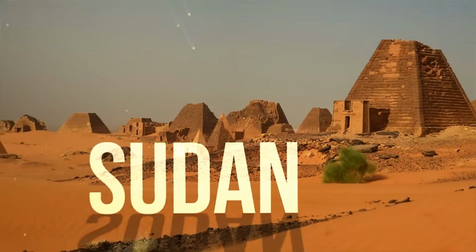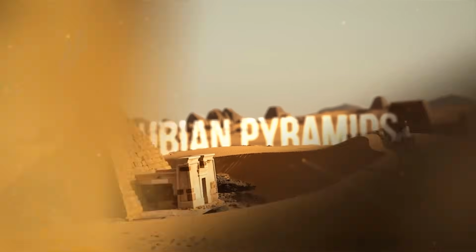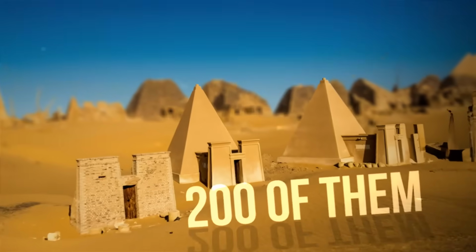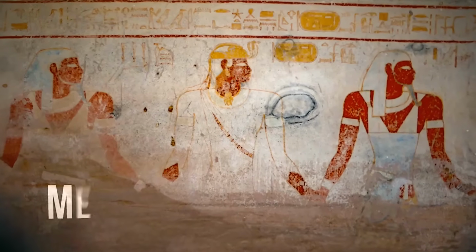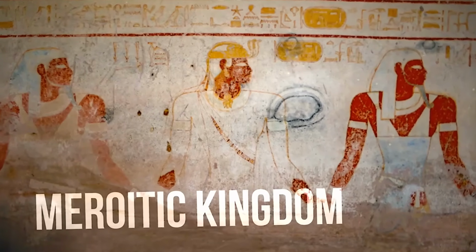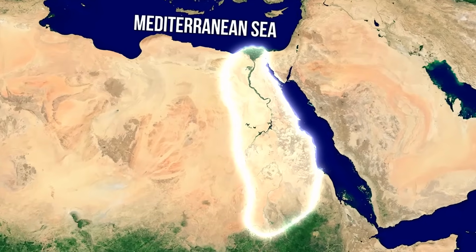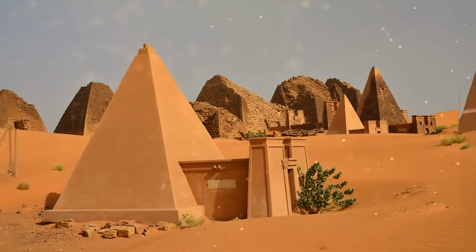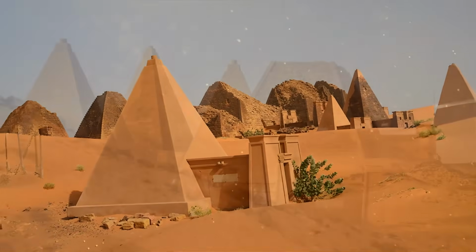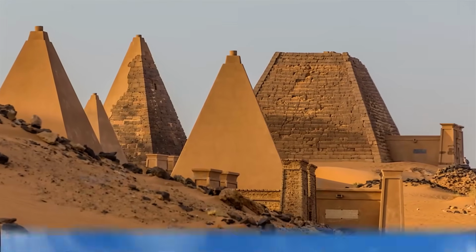Sudan got some pyramids too. Nubian pyramids aren't as big as the ones in Egypt, but they still got around 200 of them. These ancient pyramids have been home to the tombs of the pharaohs of the Meroitic Kingdom for almost 1,000 years, who ruled Egypt from Nubia to the Mediterranean Sea. The pyramids at Meroe were constructed using granite and reddish sandstone. Oh, and did you know that Sudan has more ancient pyramids than Egypt?